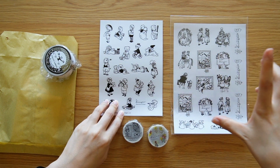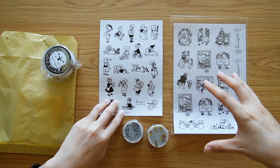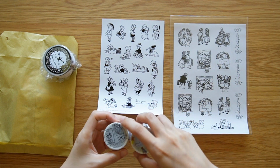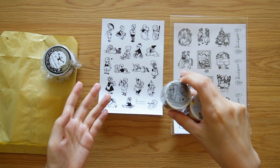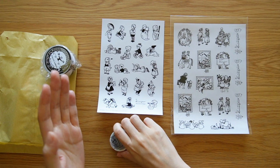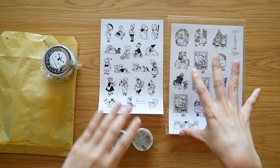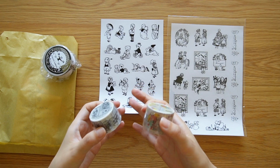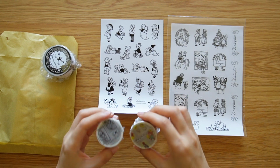I'll put the name on the title. I love her illustrations, and I pretty much have all her washi tape, and she really breaks my washi tape rule, because I've stopped buying a lot of washi tape, and so her products really break the rule of no washi tape at events.